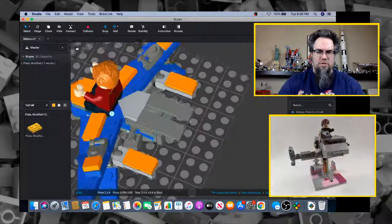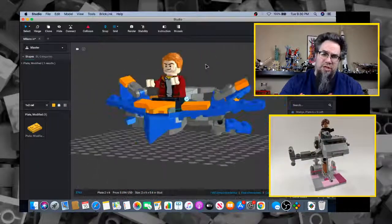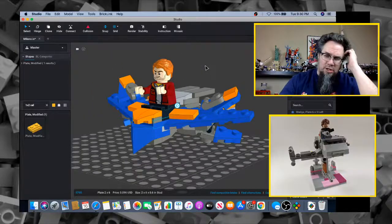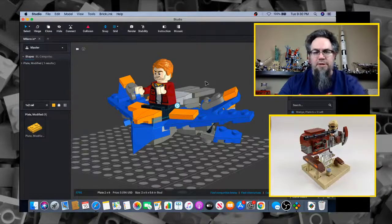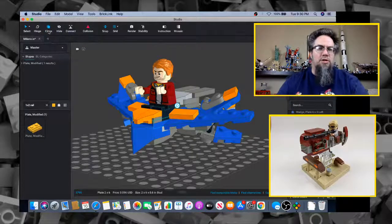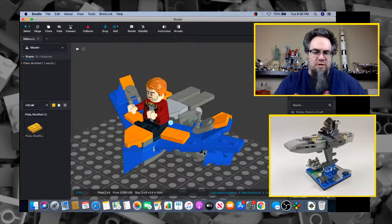But I think it looks pretty good, and it's also very mobile, so you can pose it. All the wings and stuff are mobile. So thanks to everybody who suggested the ball joints. Really appreciate that. I'll work on it a little probably over the week. I may not have time tomorrow, but look for a finalized version on Instagram pretty soon.